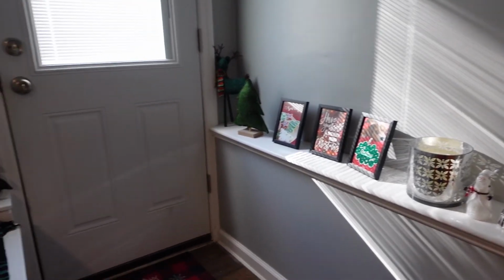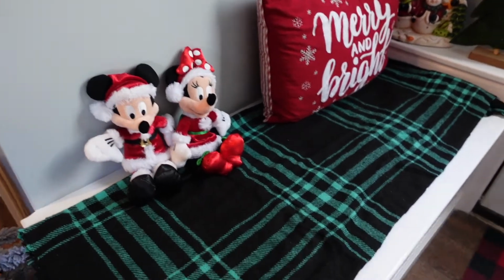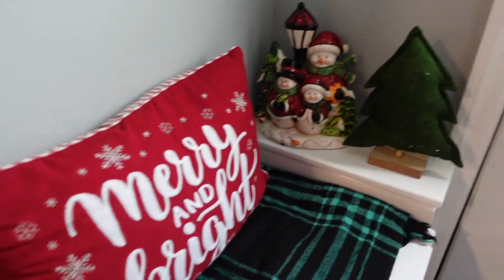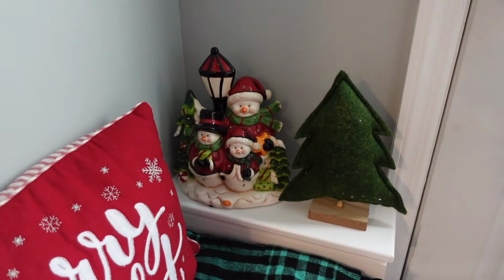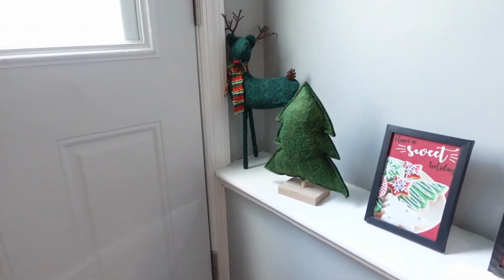Then I have this little corner over here. It's the cozy corner. Right here, I have Mickey and Minnie hanging out on our bench. I just threw a blanket down here, and then I have this Merry Christmas, or Merry and Bright, pillow. I have this statue over here because the kids are really up over here, so I don't have to worry about that, and a little tree. And I have the same tree over here, and here's another one of those reindeer.